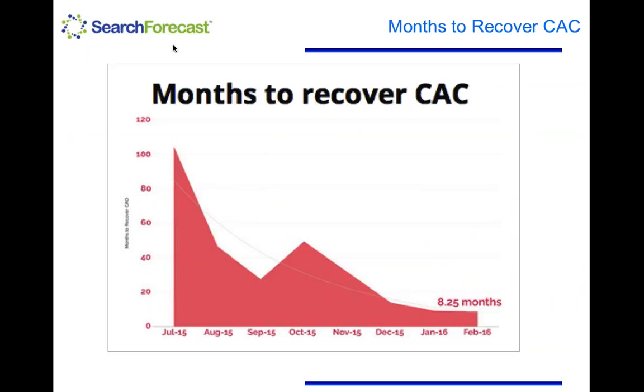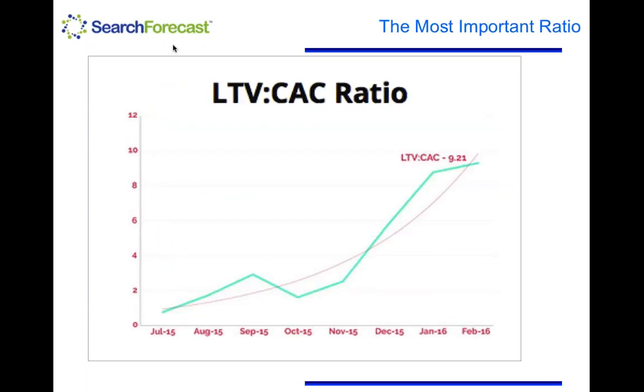One way to think about reporting, which I get asked a lot about, is what's the best way to report? How do I show investors my customer acquisition costs? A great way to do it is just show them how long it takes for that cost to be recouped, right? So this is 8.25 months. If it's $3,000 each customer cost to acquire them, that's going to be somewhere around $25,000 break even, right, over 8 months. So that's a great way to report.